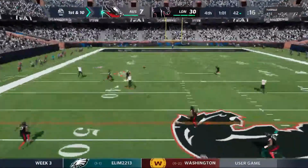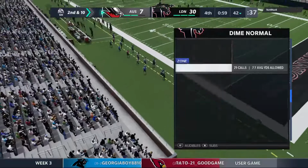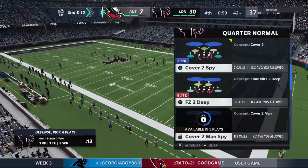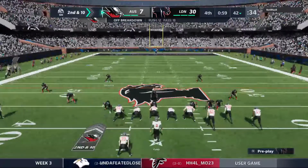Out of the gun, they'll look to throw. And nearly another interception. They've been around the ball all game. We've seen that the deep ball's been a part of their game plan all afternoon, but they've had trouble hooking up on it, unable to successfully find the end zone over the top.